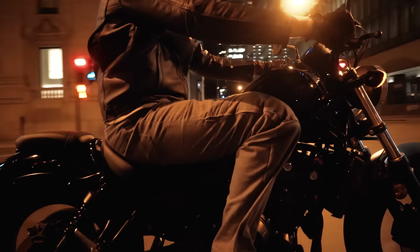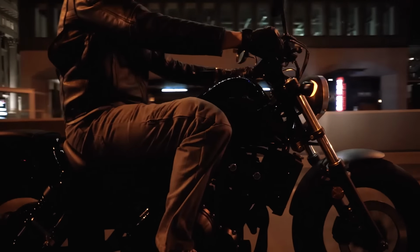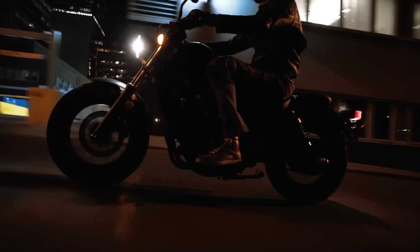Yeah, well, you can't deny it looks mean. Steep tank looks retro, blacked out engine looks modern. It's a slick package. Or maybe it isn't. Decide for yourself, loser.